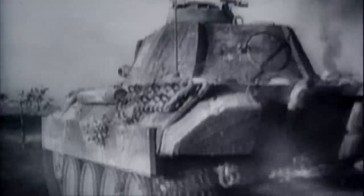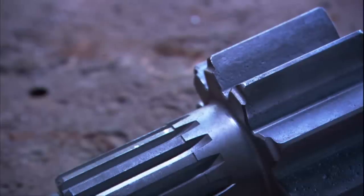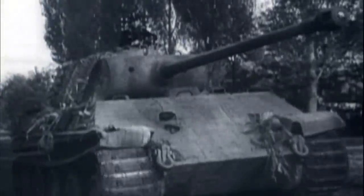The vehicle continued to get heavier and heavier as they added more armor, added more components that made it heavy. A common problem in military equipment is that you start out with a component like a final drive that was intended for one weight range, and it gets heavier and heavier, and then the final drive is a weak point.